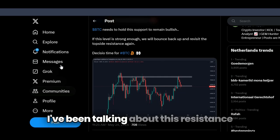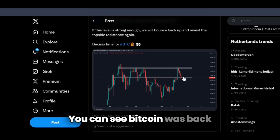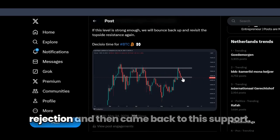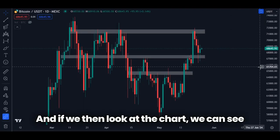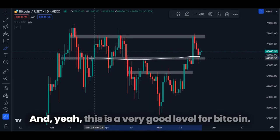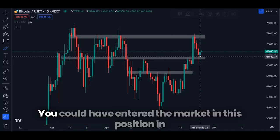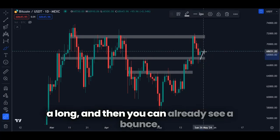On X, I've been talking about this resistance and support level for Bitcoin. And you can see Bitcoin was back at this huge support level after retesting from this resistance. We saw a huge rejection and then came back to this support. And if we then look at the chart, we can see that we are seeing a little bit of a bounce already. So that is huge. And yeah, this is a very good level for Bitcoin, so the support is holding strong. You could have entered the market in this position in a long, and then you can already see a bounce.